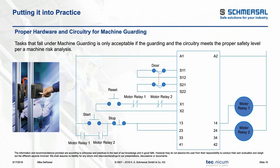Next comes that point with proper hardware and circuitry for machine guarding. If you know, based off of the risk, where you have an amputation, a fatality type of risk, you go through your risk assessment process, you need redundancy and monitoring. If your system only has a single channel, I don't care what you determine for your task, everything really should fall under Lockout Tag Out, because you cannot effectively rely on your safeguarding to protect people from serious harm if you don't have the right safety system in place on your machine. You get the right safety system in place, you can now use the machine guarding for the tasks you've determined during your task-based analysis.